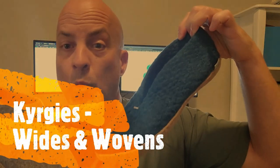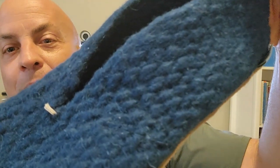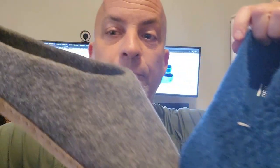Check them out. Two different models they sent me to review. The Wides and the Wovens. You can probably guess why these are called the Wovens. Look at them up close. Woven from a yarn made from the wool from these sheep in Kyrgyzstan. And secondly, the Wides are also made from wool, but they make a wool felt. So it's not woven yarn. It's felt.